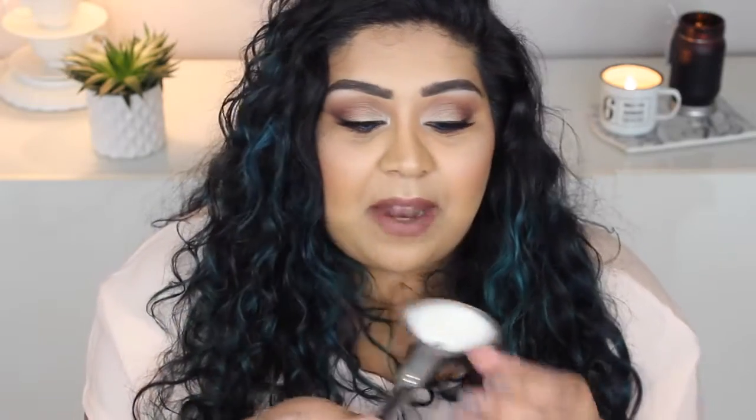I just needed a new fan brush. The one that I currently have is about 1,000,000 years old, it's unbranded, and it's kind of just dying. It's not that great, so I just wanted a new one. So yeah, I picked this up and I'm really looking forward to using it. I've heard great things about Zoeva brushes. This one feels really soft, so yeah, I'm really excited to give this one a go.